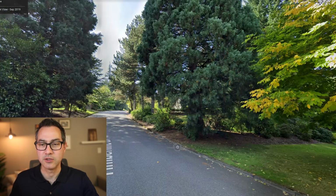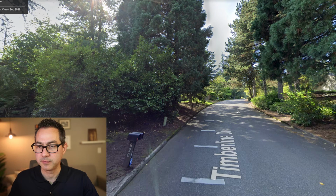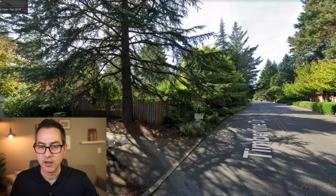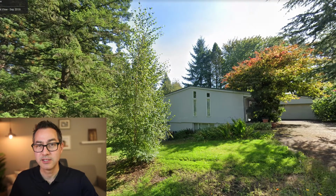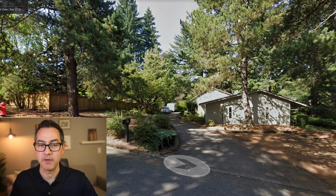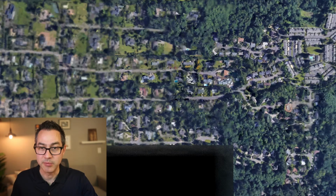Tons and tons of trees, all through here. The houses are back off the road a little bit. You're definitely just going to get a big variety. A lot of these houses still need to be updated. So there's a lot of opportunity here to buy a house, update it. But if you're not into updating, there's definitely homes available that don't need to be updated at all.